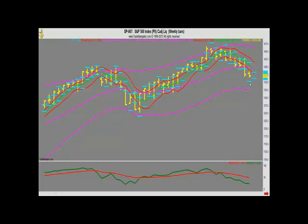Support is way down here in the 1353 area, and I wouldn't even be surprised if they take that out and head down to the 1325 area here in the lower Keltner channel. But for now, they're just sort of hanging right in there, and we're waiting for something to stimulate them one way or the other.